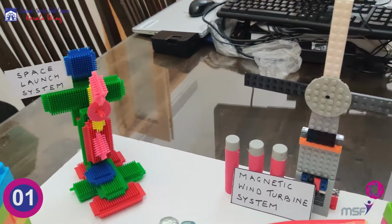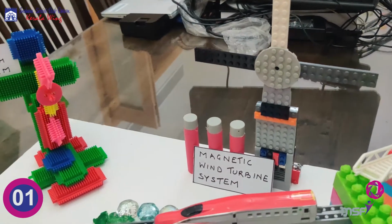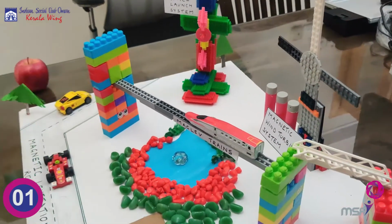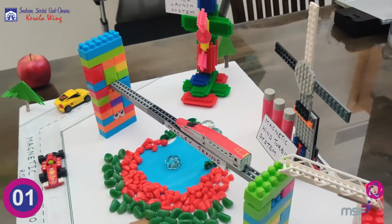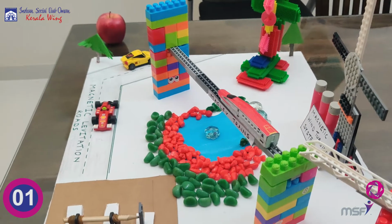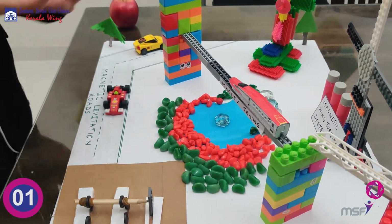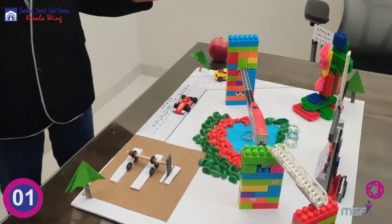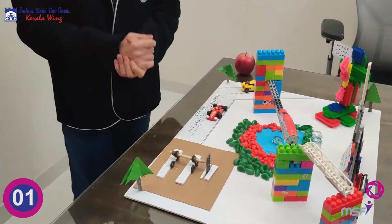And now let's look at a magnetic wind turbine system. As we know, magnetic levitation cancels out all friction, so basically energy loss will be reduced. When wind turbines are running with magnetic levitation, there is no friction. So energy loss will be very little, and it is also very efficient.